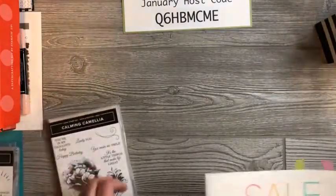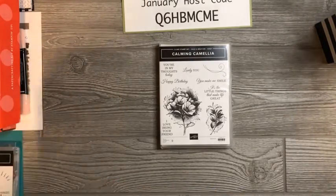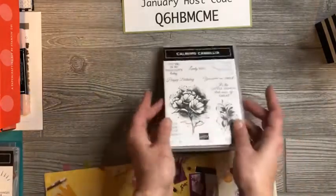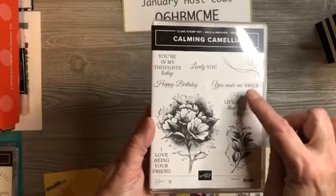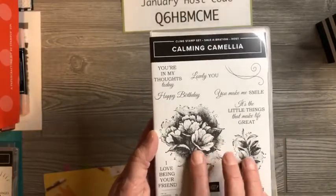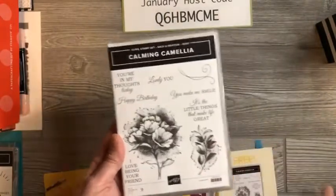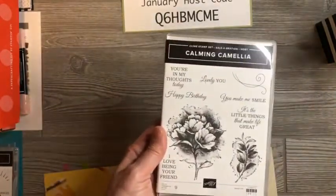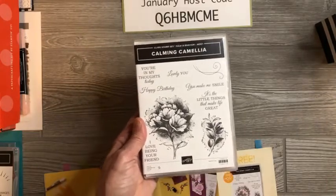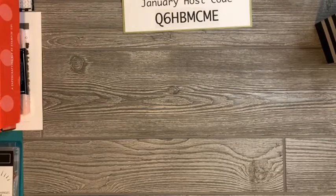If you have a workshop or place an order and the purchase comes to more than $300, for free, you can get this stamp set, Calming Camellia. There's 9 stamps in here. There are 3 images and 6 sentiments. They're really, really pretty. I've seen many different demonstrations with these stamps. Some really interesting techniques with this stamp. So something to think about if you want to have a party or workshop, and you want to accumulate all your friends' purchases, then you can get this stamp set for free with a $300 total purchase. All right, that is everything from the box.